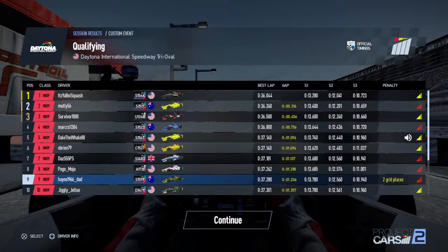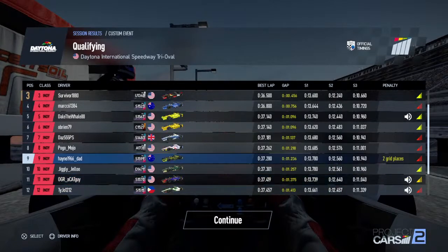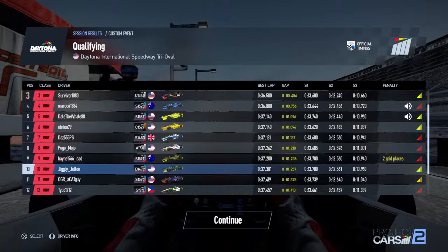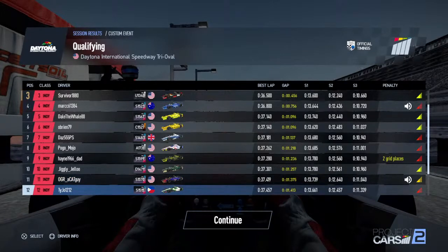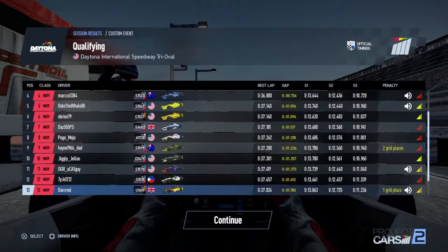Haynes 66 Dad takes a two grid place penalty, but has a solid qualifying run. Ends up, I believe he might be bumped back to 11th, has him in 9th here. Qualifying in 10th was Jiggly Jello, 4th place in the points last season. We'll look for him to move up here in this race. Starting 11th on the inside of row 5 will be OGR Cat Guy, the defending series champion. He will be flanked by Tidro in the green and black Honda.